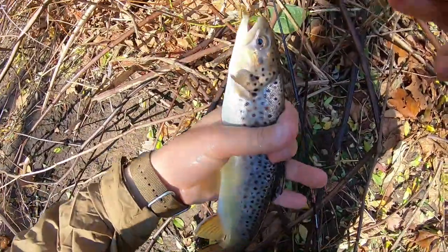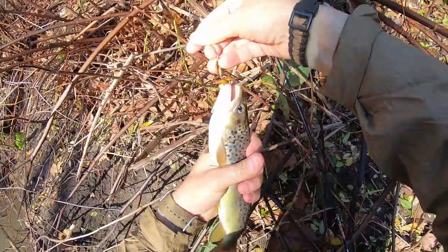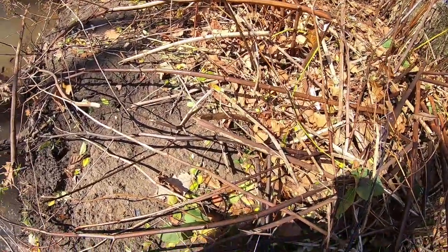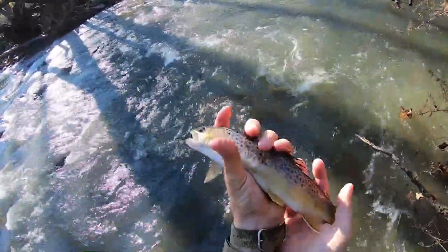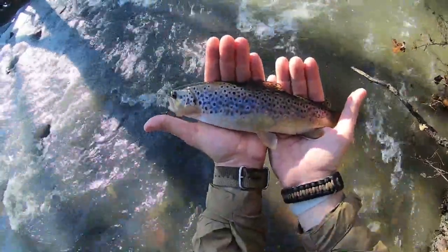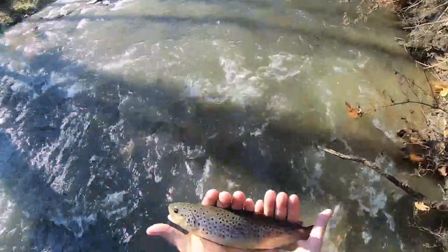Look at this. Wow. Monster. Hold on, bud. We're gonna get you off. Hold on. All right, we got him off already, so look at this guy. Very nice. I can never know where the camera's at, but that's a real nice trout. That's probably like 12 inches or so. We're gonna get this guy right back in the water. Again, not sure where the camera's at, and he's gone.